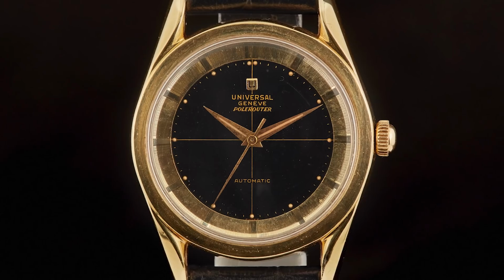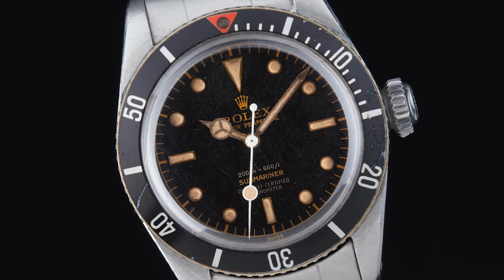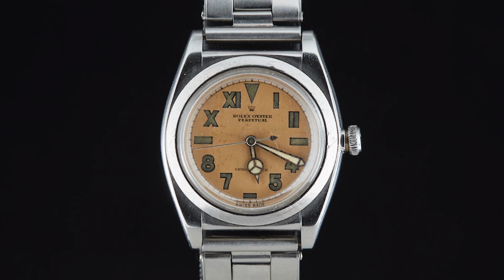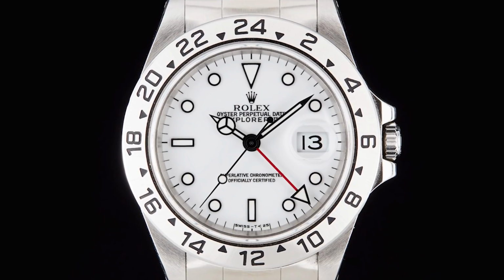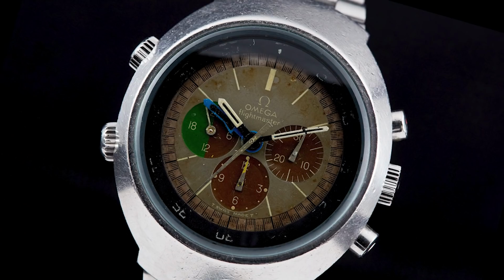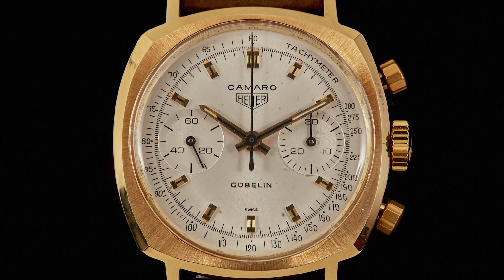Collecting vintage watches is one of the most rewarding components of wristwatch collecting. Unlike modern watches, these things each have their own story and design. They have their own heritage. They have their own patina. They're all unique. They're all beautiful snowflakes. But it's also a bit of a minefield. You want to make sure that you follow a few simple steps to make sure that you're not getting taken.